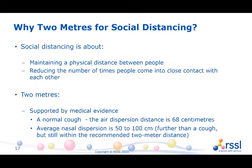I think physical distancing is actually a more accurate term, but social distancing tends to be the one that's commonly used. And this is part of the general measures to prevent the spread of a contagious disease by reducing the number of times that people will come into close contact with each other. Now, this distance is supported by medical evidence.